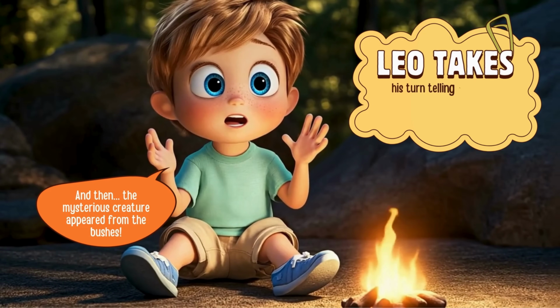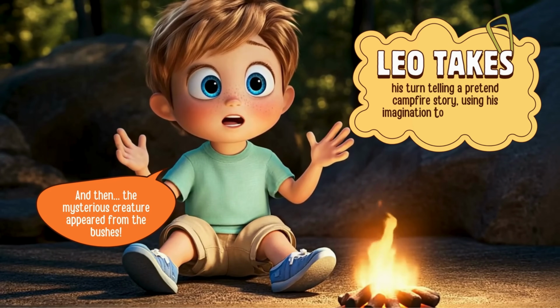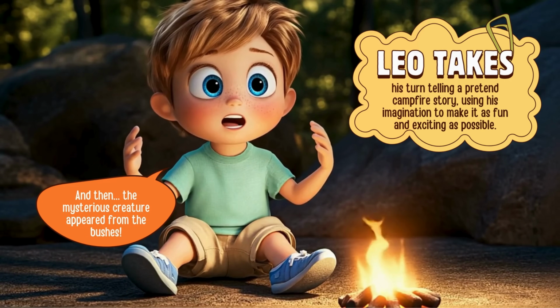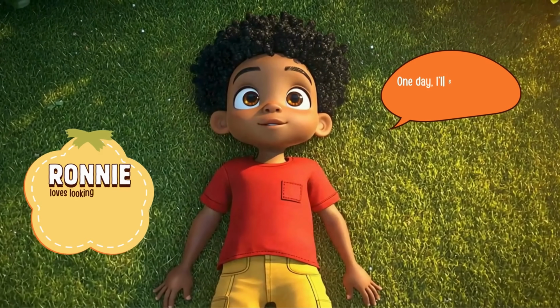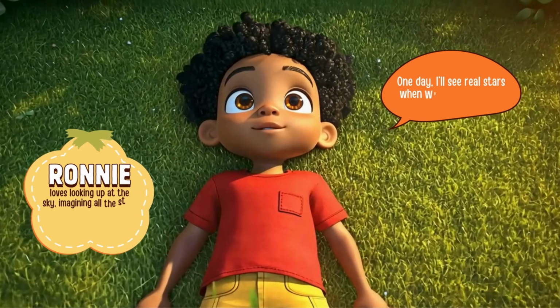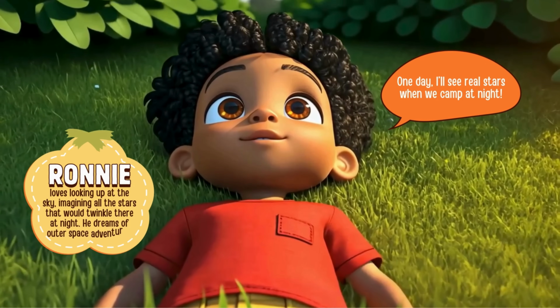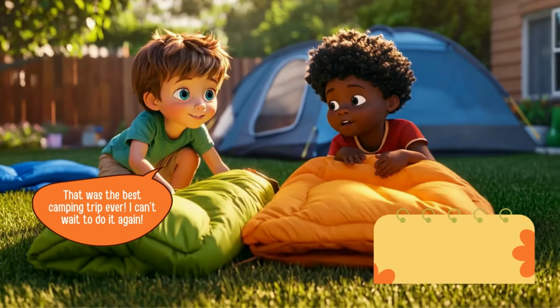Leo takes his turn, telling a pretend campfire story, using his imagination to make it as fun and exciting as possible. And then, the mysterious creature appeared from the bushes. Ronnie loves looking up at the sky, imagining all the stars that would twinkle there at night. He dreams of outer space adventures. One day, I'll see real stars when we camp at night.